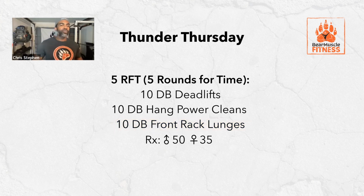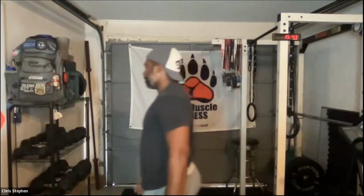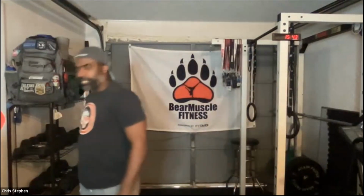And let's try and hold on to the dumbbell for at least those parts of the workout without putting it down. So your score is going to be the time it takes you to get through these 5 rounds of 10 dumbbell deadlifts, 10 hang power cleans, and 10 front rack lunges. So if you are good to go, give me a thumbs up over here and we'll get this started. I'm going to get our timer going. And then I'm going to highlight twin 1 to get us started.